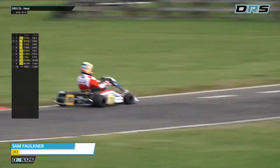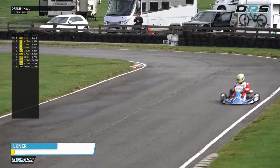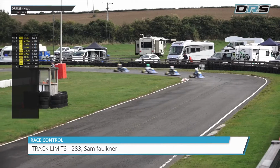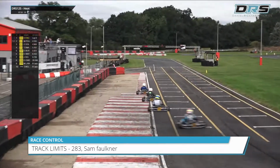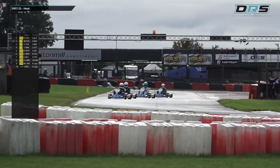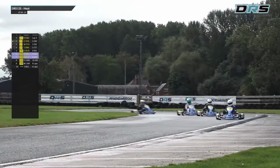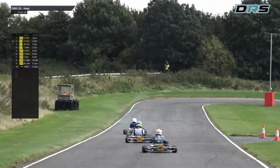So Stanley goes up the inside, and Matthew Pearce also receives a track limit warning and a second track limit warning now for Faulkner. Surely now, he's got such a lead, he doesn't need to do that again in the Ashby corner. He's probably got 1 more lap to go after this one. Don't run the risk of ruining a handsome lead with just dropping wheels off the track as you go through the Ashby corner. It is a tough corner, it's off camber.